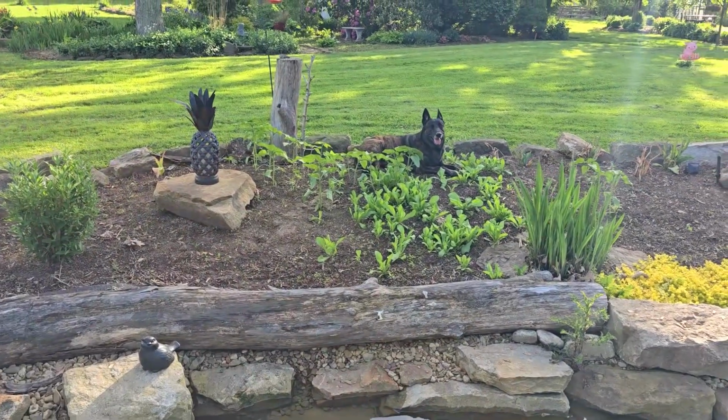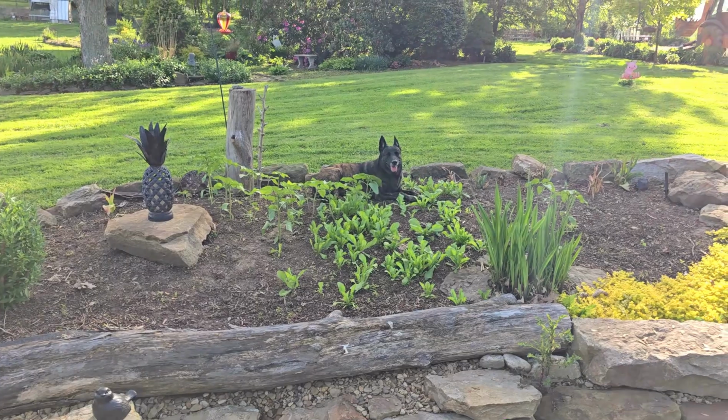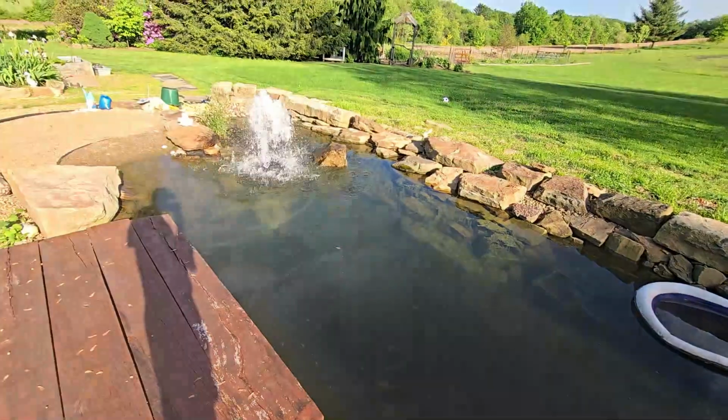Echo Pup, what are you doing, bud? I weeded that area. It's a garden now. You're not supposed to be in the garden, buddy. Oh, the geyser.